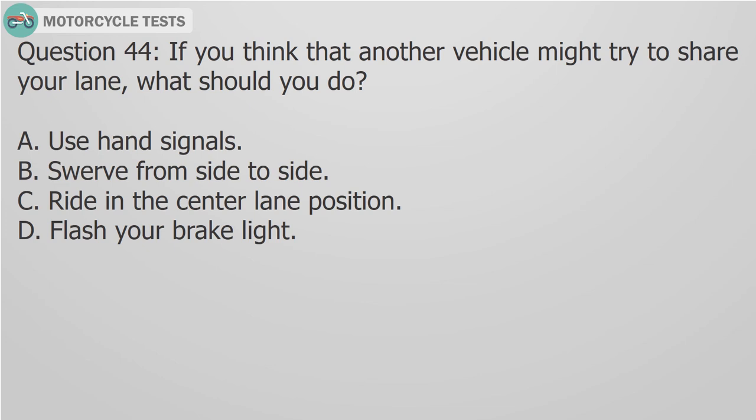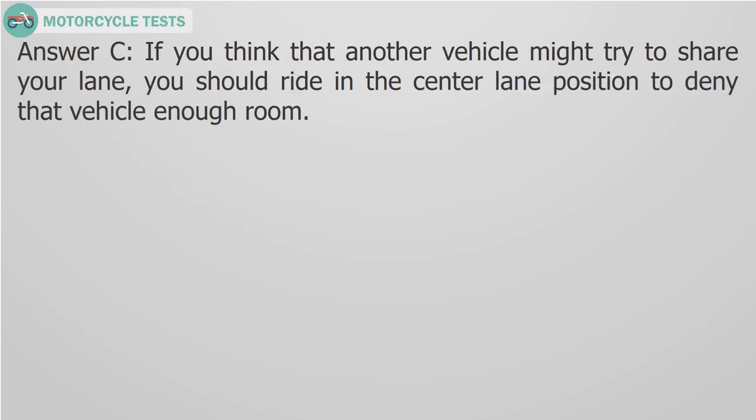Answer C. If you think that another vehicle might try to share your lane, you should ride in the center lane position to deny that vehicle enough room.